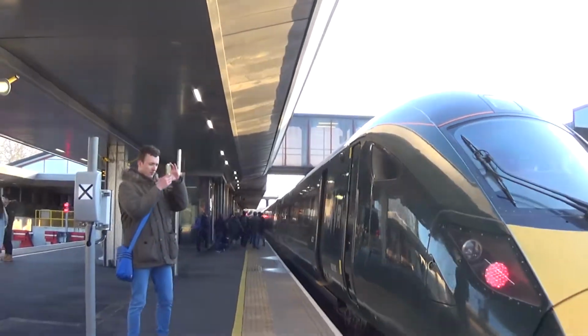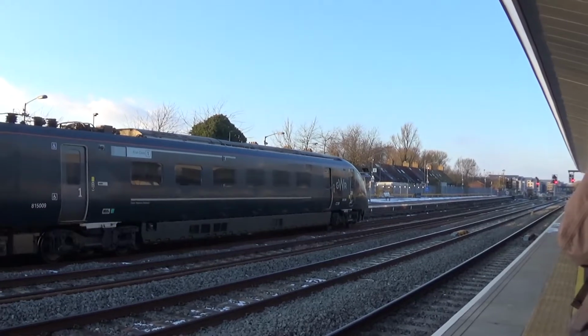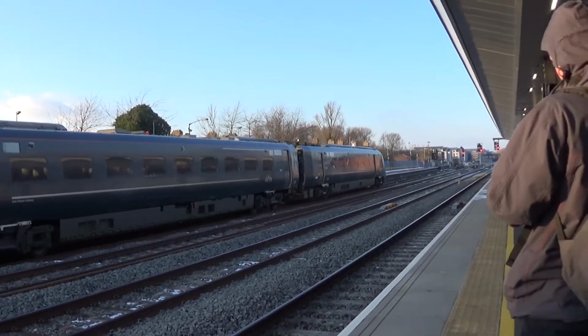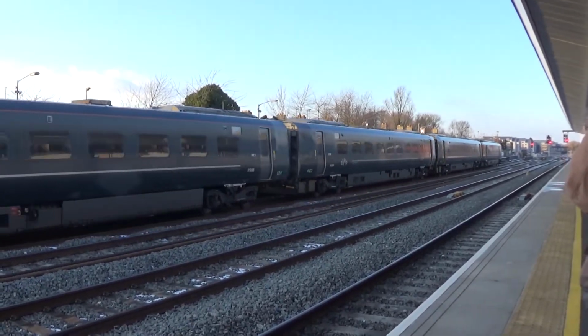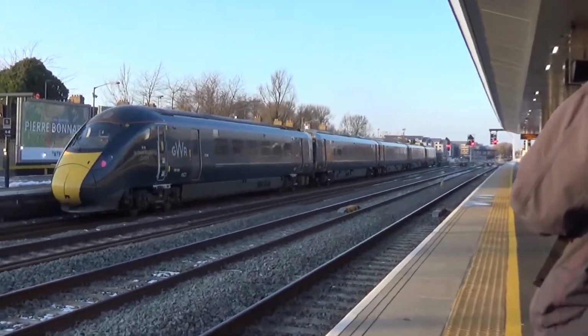800 005. Oh, that was such a good roast. And also departing is 800 009 on an ECS to Oxford carriage sidings. This train has previously formed a service from London Paddington to Oxford. Sir Gareth Edwards.